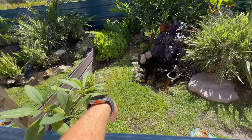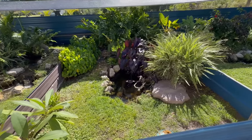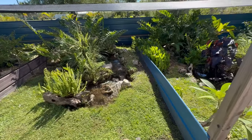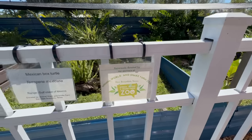They can bask in the sun. They can go in the shade under the plants, and they can cool off in the water. So there's probably 3 to 5 different temperature gradients in here, which is going to allow the turtles to thermoregulate. Now, like I said, it's hard to see a lot of these. We've got some Mexican box turtles, which he has on loan from Animal World. Never heard of them before.